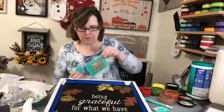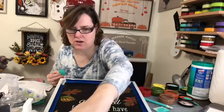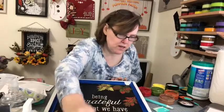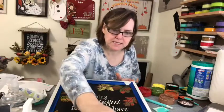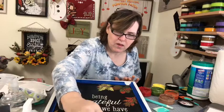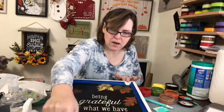Okay, let's add a couple more. Let's see, let's put this one down here. Turn it a different direction. And use up some excess that we have on our squeegee. That way we don't have any wasted paste. And then add some to it. And I want to put a little more yellow in that one. So we're going to use the buttermilk again.